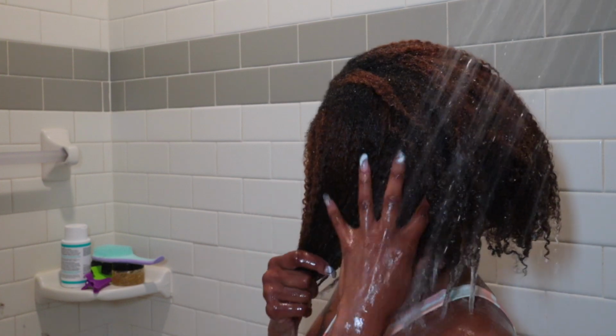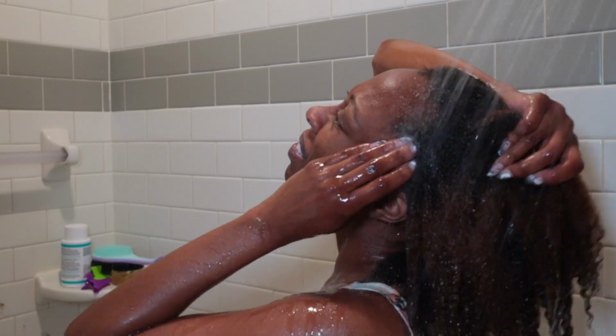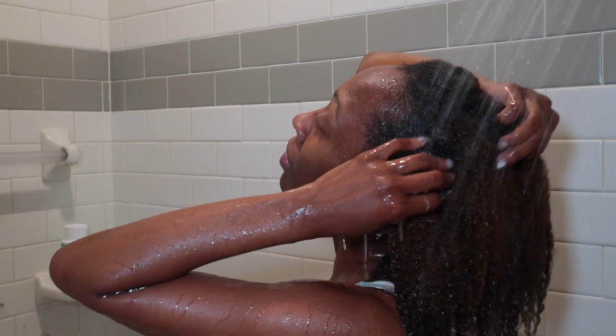So we are just going to start by hopping in the shower and making sure the thread is getting fully saturated. What you'll even notice is I'm almost like shampooing my hair with just the running water. I really wanted to make sure the water was actually reaching my scalp so we can rinse away any of that dead skin, dandruff, and all that gunk off of my hair. Like, I wanted it gone. I wanted a clean slate for this wash day.